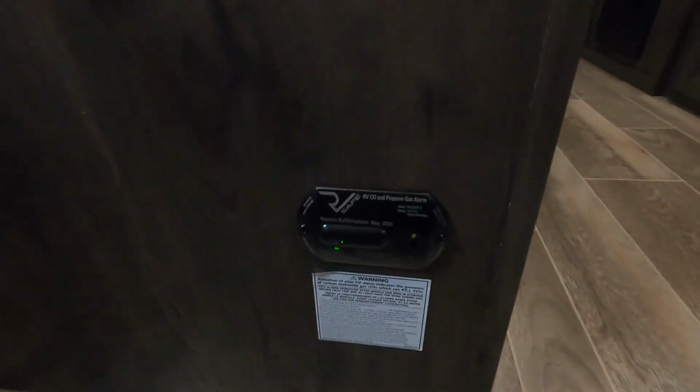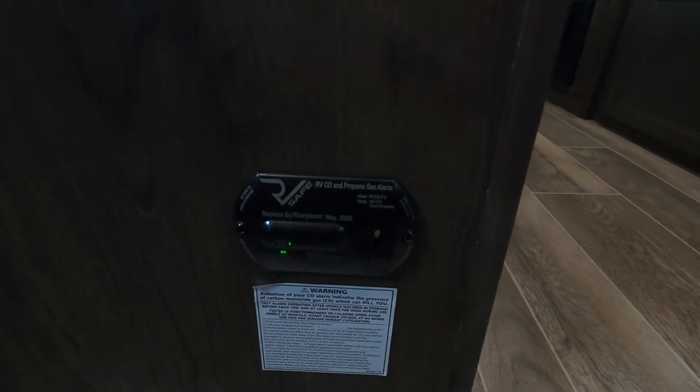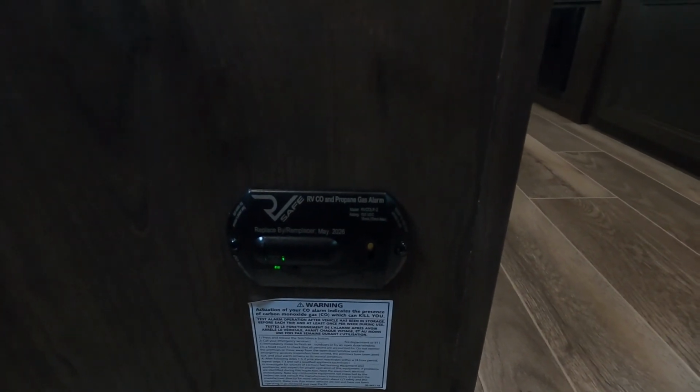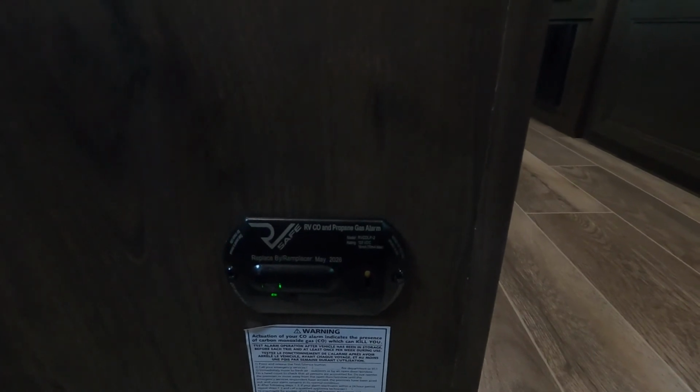So down here behind your dinette is your 12-volt carbon monoxide propane detector. The reason I mention it's 12 volt, it's always running off your battery. So if you are boondocking, nothing plugged in charging your battery, and you're going to be gone for the day, disconnect your positive battery post to keep this from running your battery down while you're gone.